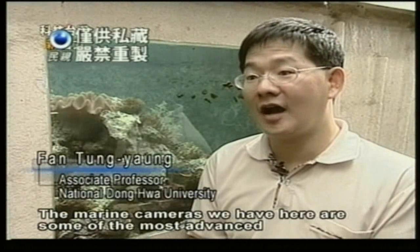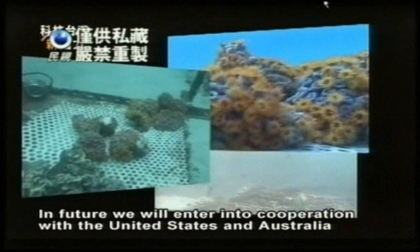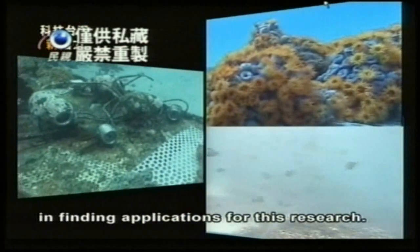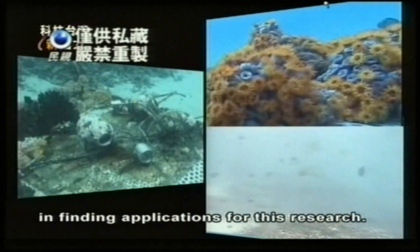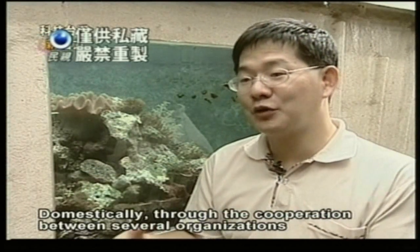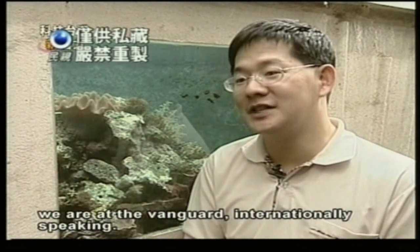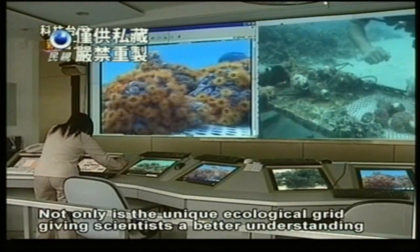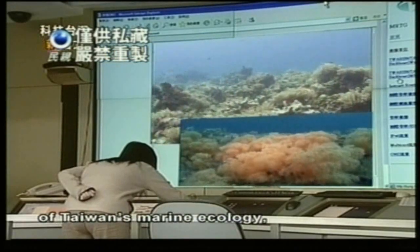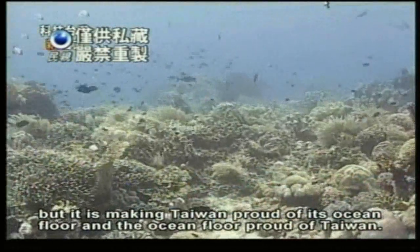Not only is the unique ecological grid giving scientists a better understanding of Taiwan's marine ecology, but it is making Taiwan proud of its ocean floor, and the ocean floor proud of Taiwan.